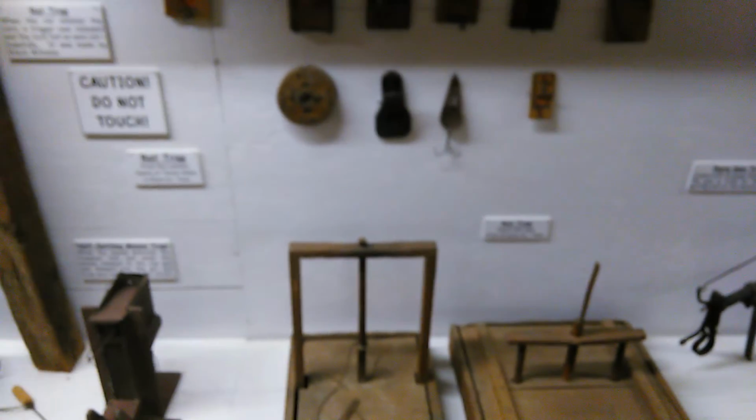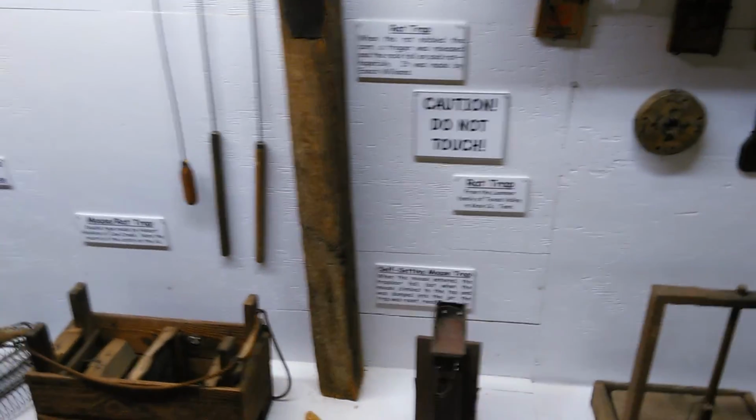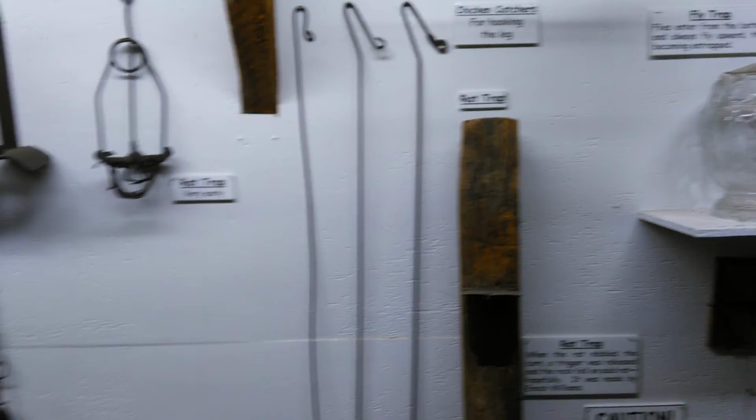Yes, the floor does squeak quite a lot up here. Come on. Stay with me, camera. There you go. Rat traps. Chicken catchers for hooking their leg. Early mole trap. My goodness.